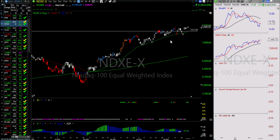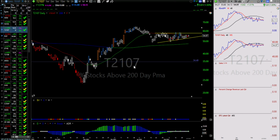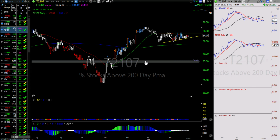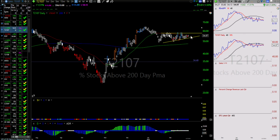But look at where we are in relation. Look at this divergence here. The 40 is well above the 10 on the relative strength side of things. Will that mean anything? I don't know. You never know for sure in the market. But here's the percentage of stocks above the 200-day moving average, and you've got this long sideways squeeze. So you had a nice run up. This is something I'd want to key in on and keep an eye on.